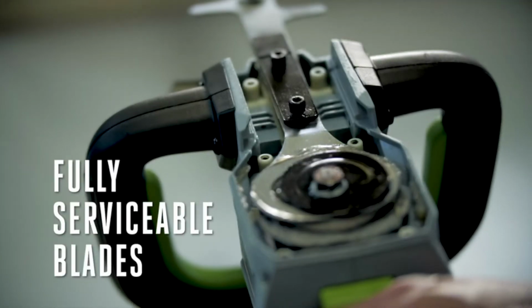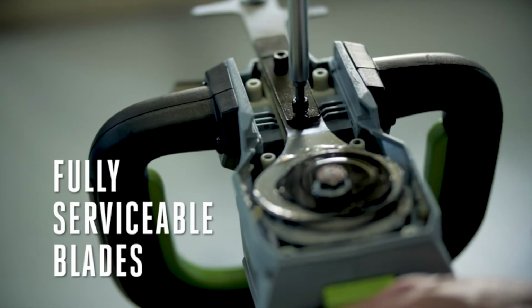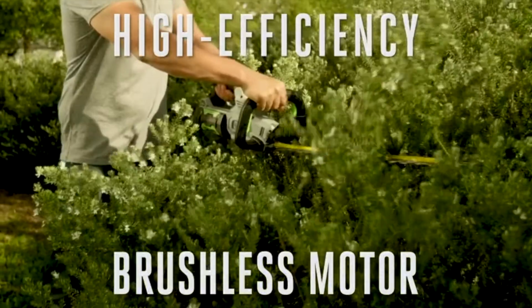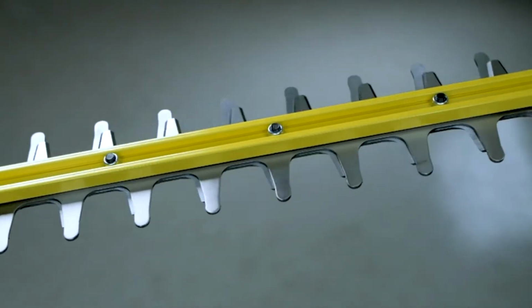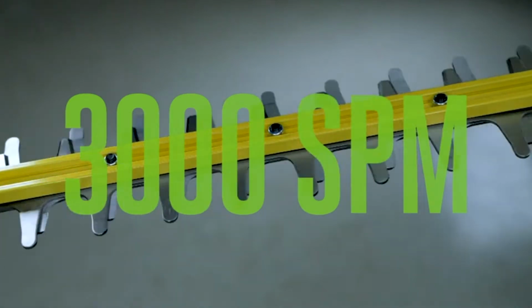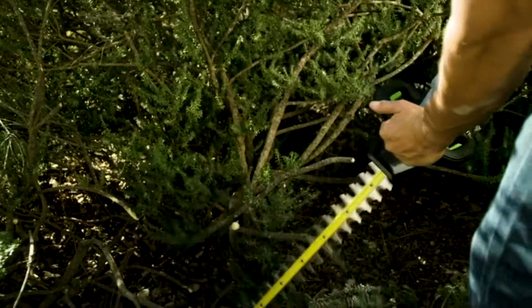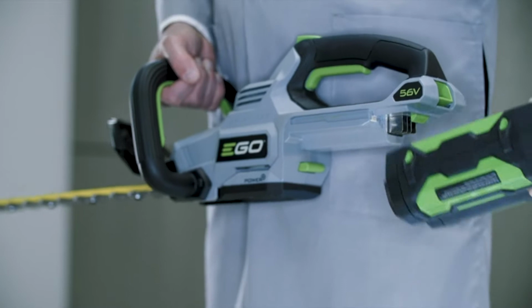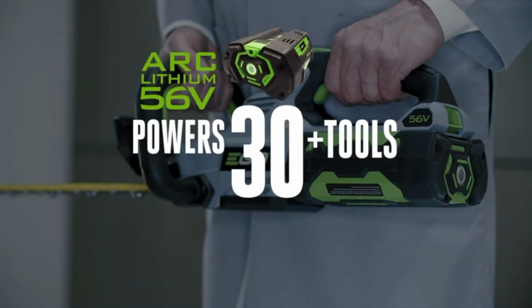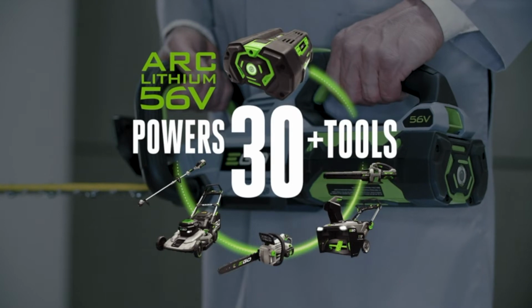Equipped with fully serviceable blades for DIY sharpening. Work longer without the strain thanks to the high-efficiency brushless motor. The Ego Power Plus 24-inch hedge trimmer delivers 3,000 strokes per minute to get tough jobs done faster and more efficiently. Powered by industry-leading Arc lithium battery technology, compatible with all Ego Power Plus products.